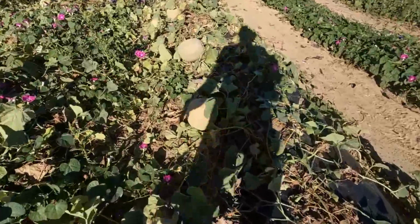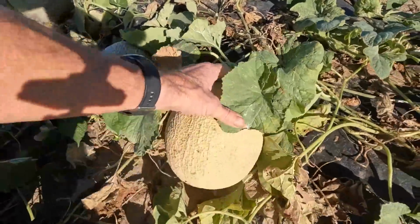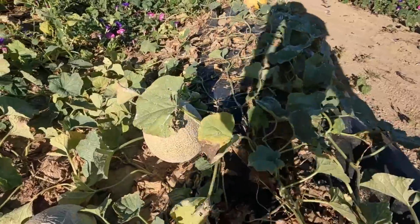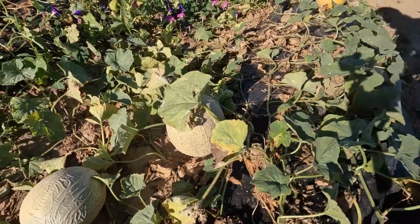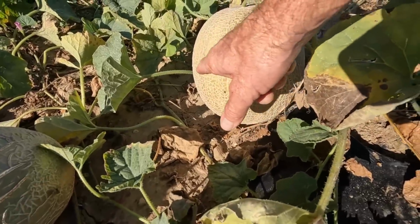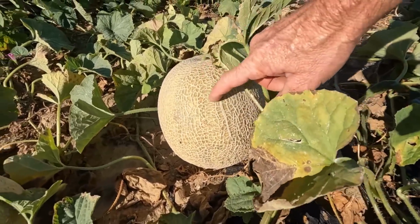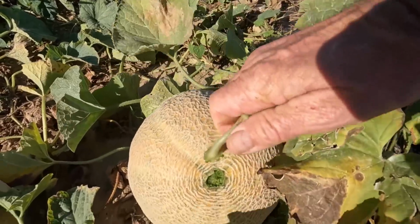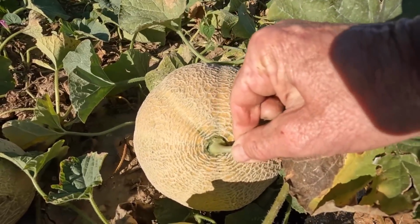Still got a few nice big ones out here. It's a beast. You can kind of see they don't get a great color late in the season. You can start to see some of the good color here. Then there's kind of a shade of green and almost a shade of gray. But it's good and ripe. See how the stem slipped right off? Pop!